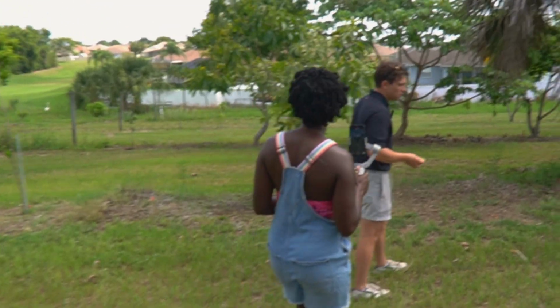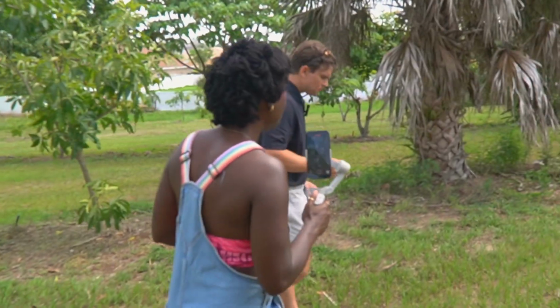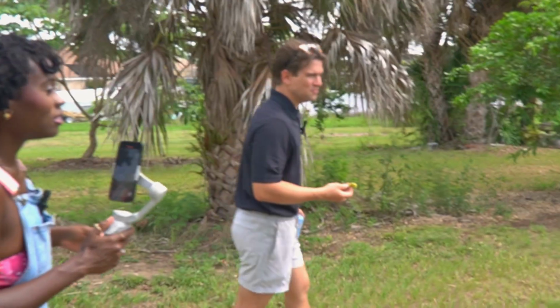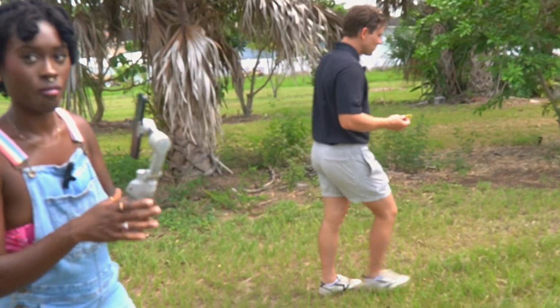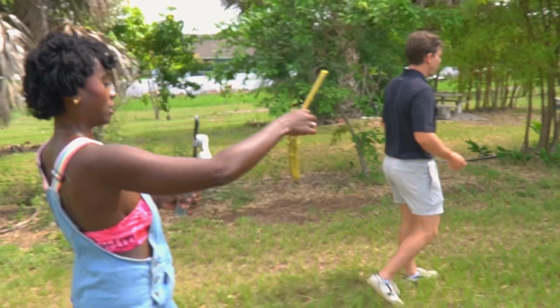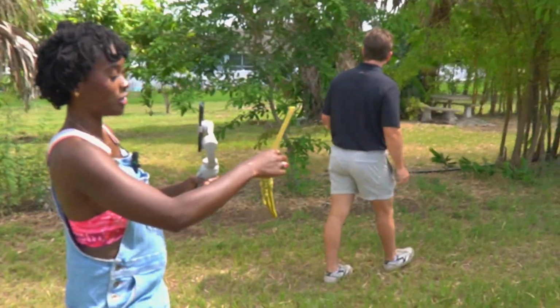I saw a post on Facebook. Somebody got a fake one, and the fruit was not edible. I would be pissed. Oh my god, this is crazy. I think I'm gonna eat another one. This is like the coolest thing ever.